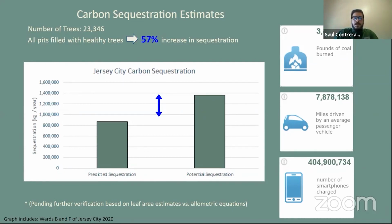It just shows how valuable the city's green infrastructure is with respect to helping take up carbon, because we know that there's 417 parts per million of carbon dioxide in the air, and we have to act on that. We also see that if all of the pits on healthy trees and dead trees were replaced by healthy trees, we would see a 57% increase in sequestration, which just shows that there is plenty of potential for increase in sequestration.